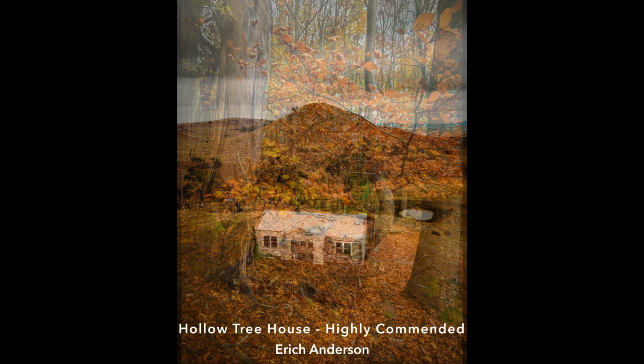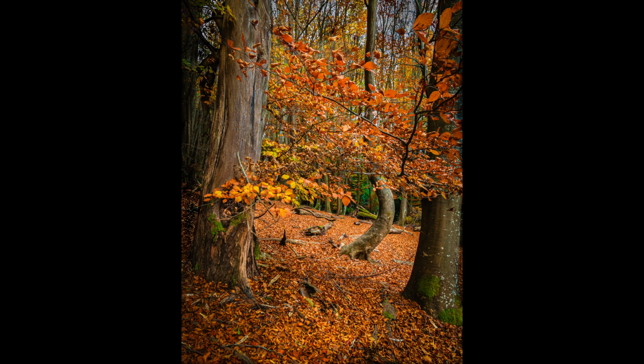Highly commended. Autumn Walk. Great colours here, and you've really captured the sense of what autumn is about. The foliage is at just the right stage with enough leaves still on the trees and plenty left to carpet the ground.